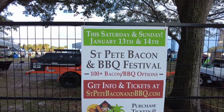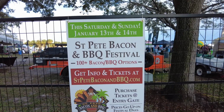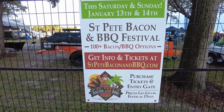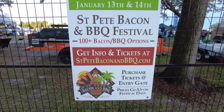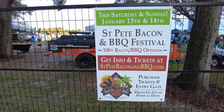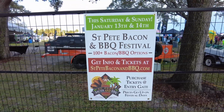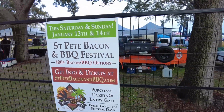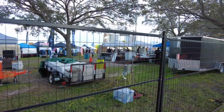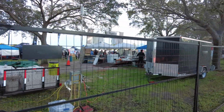So while Eric and I are here in St. Pete, there is a St. Pete Bacon and Barbecue Festival going on with over 100 bacon and barbecue options. We're not going to go to this just because we didn't know what was going on while we were here, but it sounds pretty cool, and we'll show you some different shots that we can see through the fence, and you can kind of hear the music going on in the background as well. It smells really good out here, I have to say that.